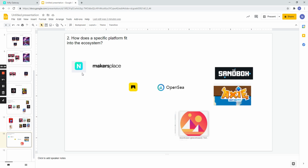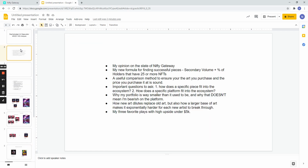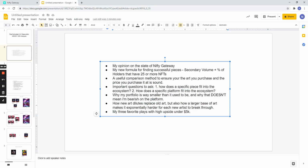Just like the stock market. When was the best time to buy in the stock market last year? It was when the world was on fire, the stock market was down 30%, everyone was panicking. That was the time to buy. The time to buy the stock market was not December of last year when it peaked and everyone felt super bullish on it, right? Same thing with Nifty Gateway. You probably want to be investing a lot of money when people are thinking that the platform is dead or they're feeling super bearish, and you probably should be selling a lot of your stuff when people are super, super bullish. So let's go back to the document and see what else I want to cover.